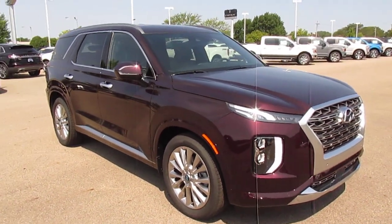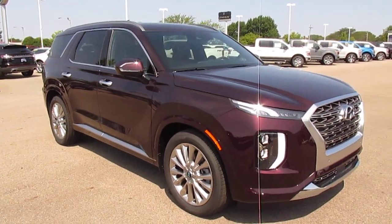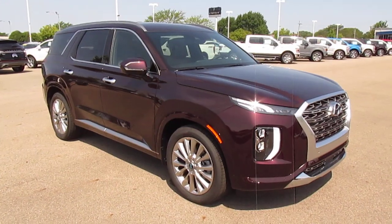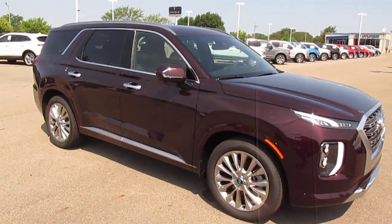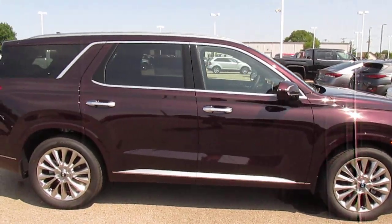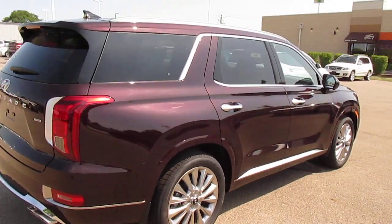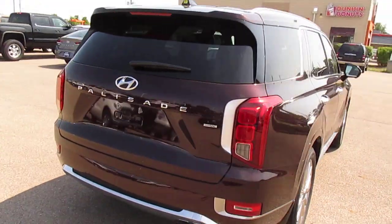I'm over here in Peru, Illinois, and today we're looking at a 2020 Hyundai Palisade Limited all-wheel drive, a completely new 3-row SUV from Hyundai. And I think Hyundai has outdone themselves. This is a fantastic vehicle. Wow, it has so many options. Can't wait to show you them all.